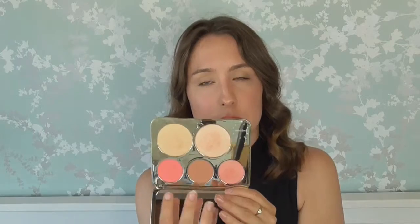Anyway, when I open it up, it's really beautiful. It has this huge mirror here, which is amazing. You don't need another mirror. If you take this travelling with you, you've got a mirror. It's that big. And then inside the palette, I'm going to turn it up so the mirror's not distracting. You have two highlighter shades and 3 blush, and they're all really beautiful and really, really wearable.